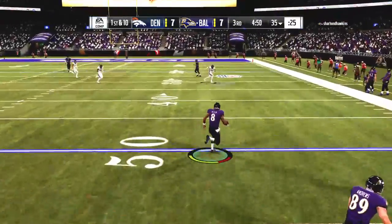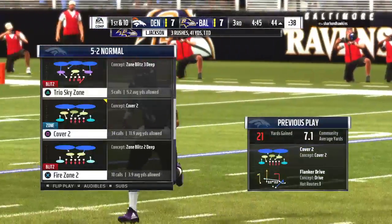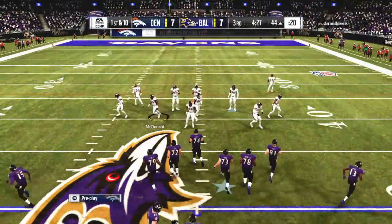And some room to maneuver. Room to run past midfield. And avoids the contact by sliding. Able to find a lot of empty space there. Picking up the first down at a 21-yard gain.